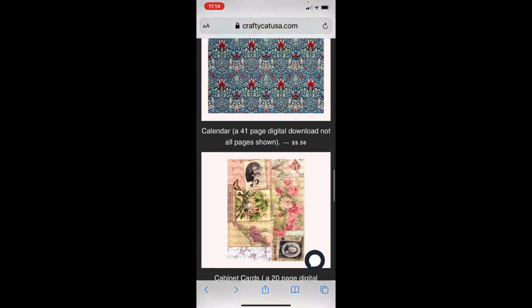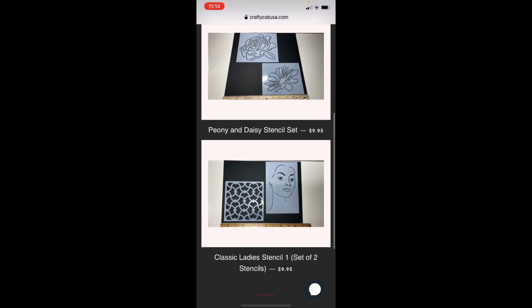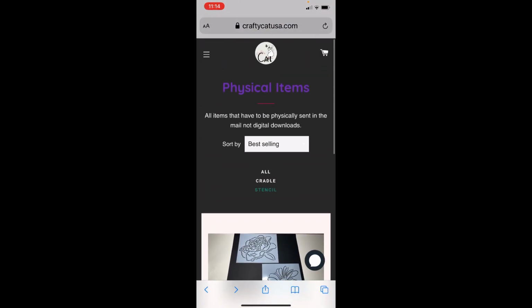It's really fairly simple if you just look at the little icons. And like I said, there's always that little 3 lines, it's supposed to be like a paper file. And so then it will bring you to this page where it's the digitals, physical items, all products. You can shop, search, or go to my Amazon associate supplies. And then there was also, let me see.